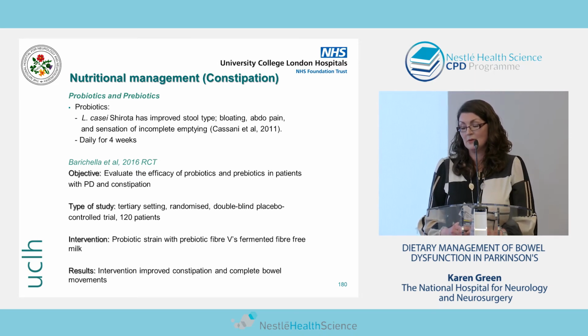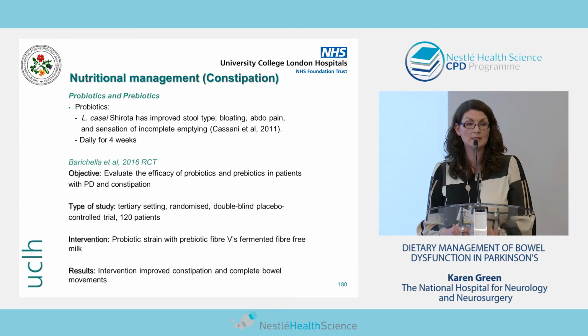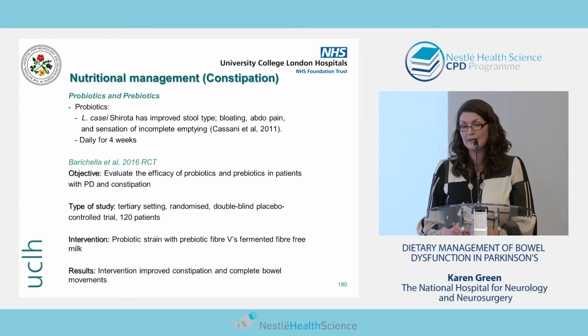And then Barichella, an RCT. Again, they were looking at the efficacy of probiotics and prebiotics in patients with Parkinson's and constipation. It's the first of its kind, and I'm very, very pleased because it mimics the kind of patients that I see at the National. It was a tertiary setting, it was randomised, and it was a double-blind placebo-controlled trial. It didn't have large numbers, but 120, really good. They used a probiotic strain that had prebiotic fibre in it, and their placebo was fermented fibre-free milk.